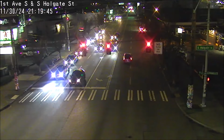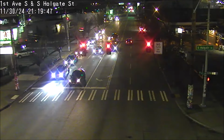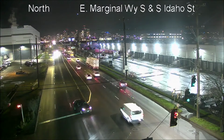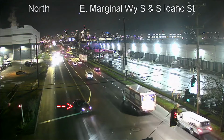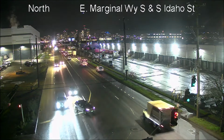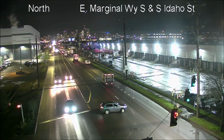Alright, Seattle, it's time to jump for joy because another traffic camera crash compilation starts now. First up, a bit of a train wreck. This car is stopped in the left lane to make a U-turn and traffic behind them is coming up fast. This car manages to stop in time, but then, well, just watch.